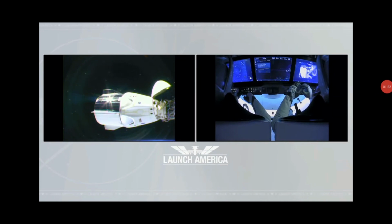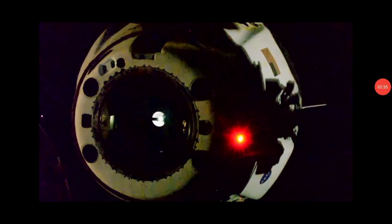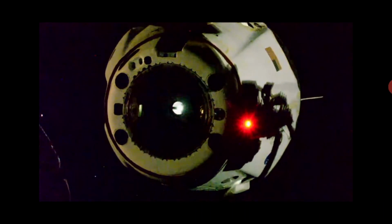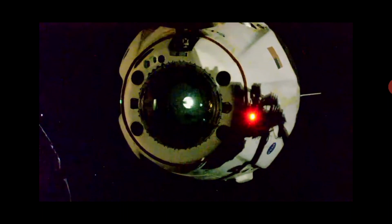There's a view from the International Space Station looking at the Dragon spacecraft. So Bob and Doug are inside the portion towards the right of your screen, and below that the white side of the spacecraft. We have good motion on the primary set of hooks. 4:35 p.m. Pacific. Thrusters looking good, counting down to a nominal departure burn coming up shortly.